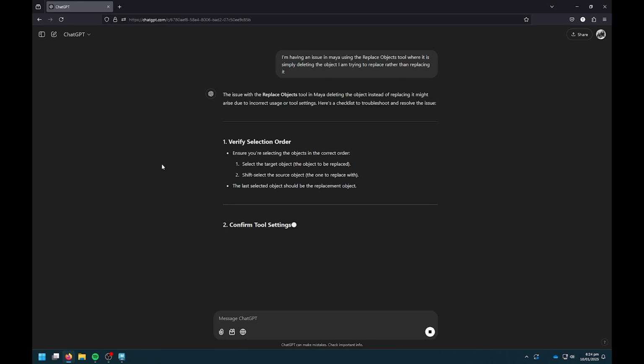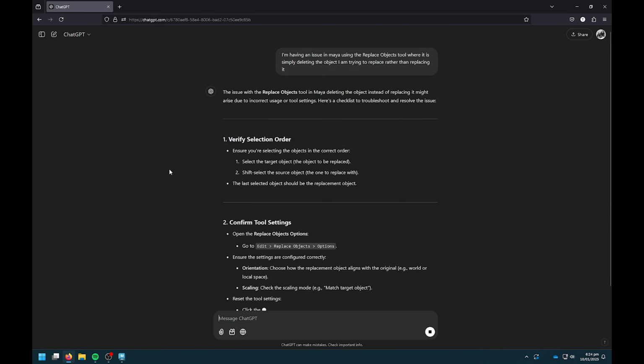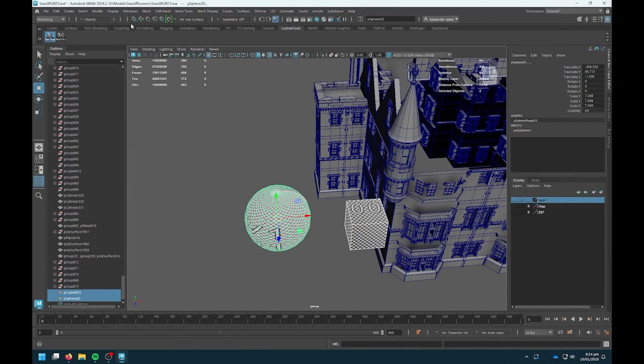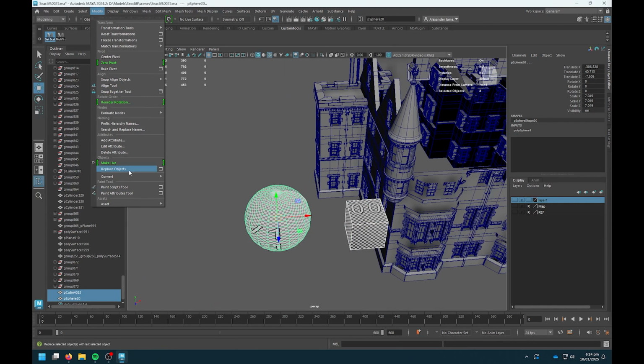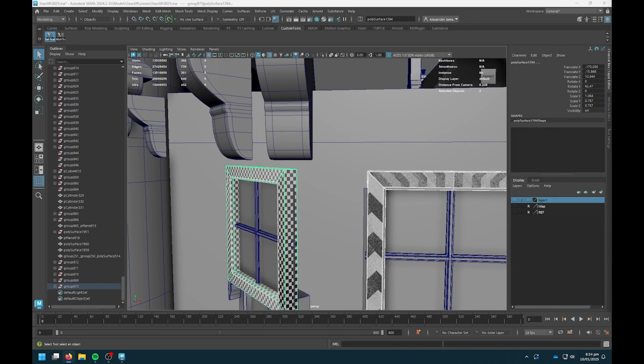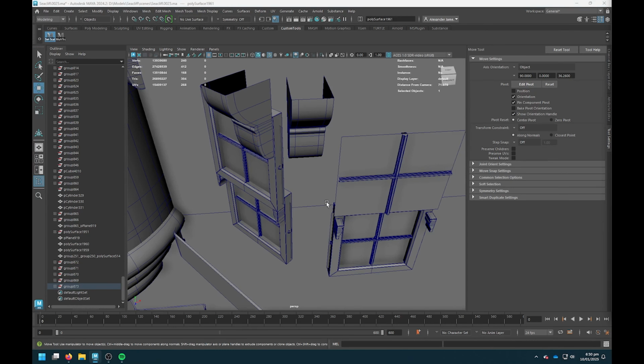I asked ChatGPT about this, which recommended that alongside doing all of the usual things such as freezing transformations and deleting history, I test using primitives first, which worked fine. It then gave me a Python script which does exactly the same thing as the built-in Replace Objects tool does, but this was to no avail.